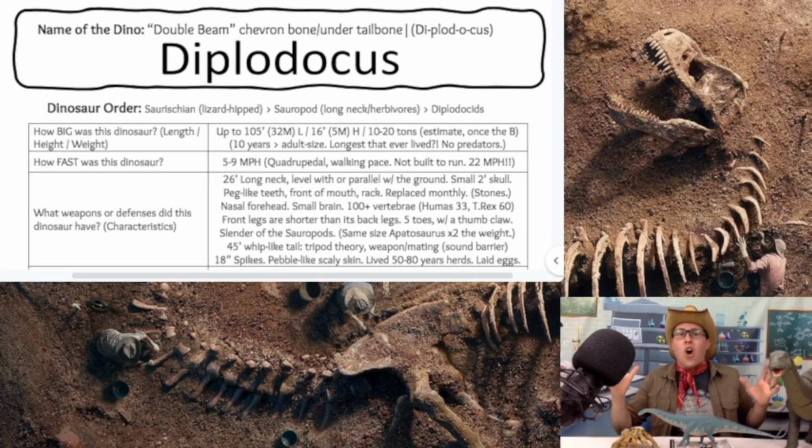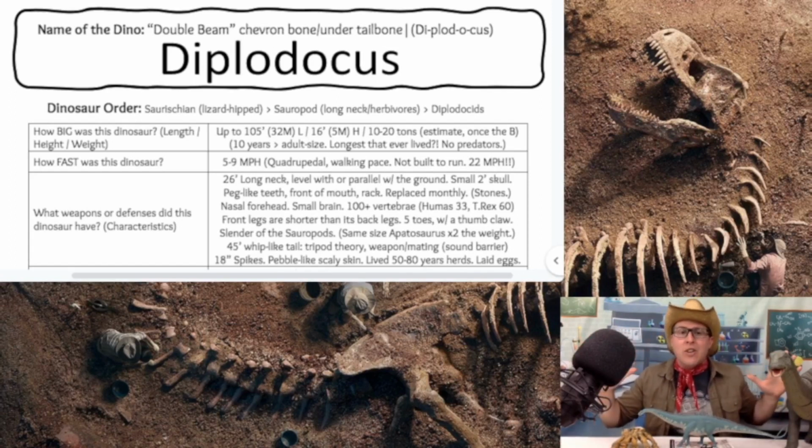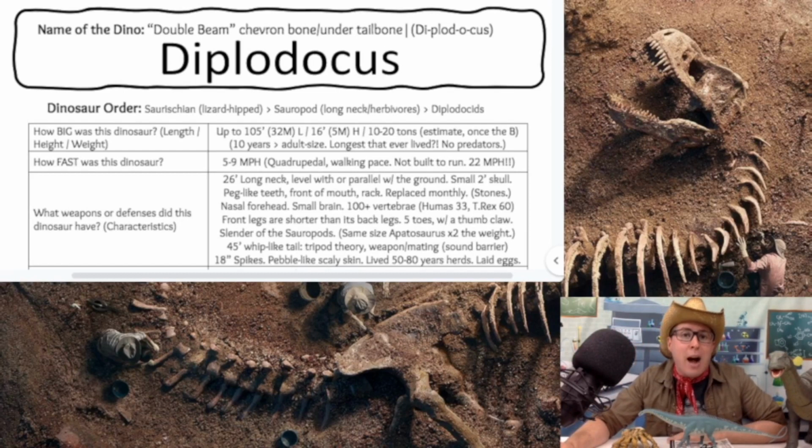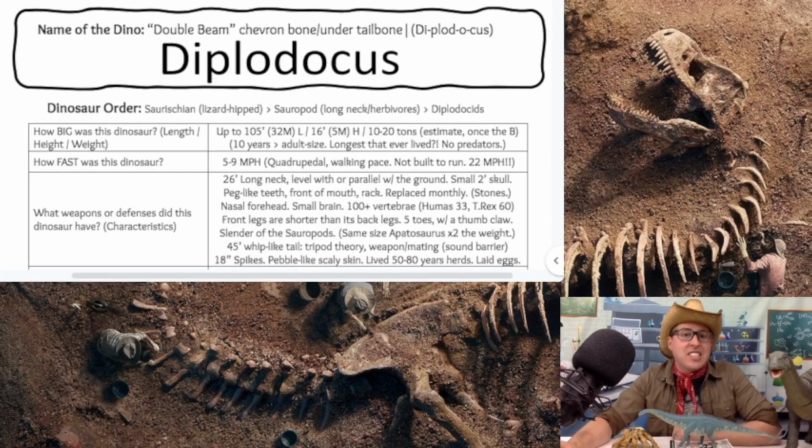Now, I even saw an estimate, you guys, online that said 22 miles per hour. Can you believe that? Someone actually posted that on the internet. You can't believe everything on the internet. I try to get all my facts from very good websites like museums, science institutions, articles, and I even saw a website that said 22 miles per hour for our Diplodocus. That means it could run faster than a T-Rex. I don't think so.